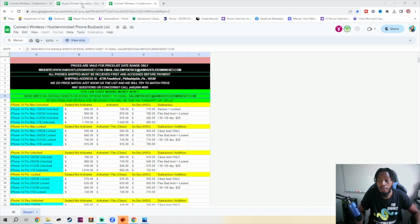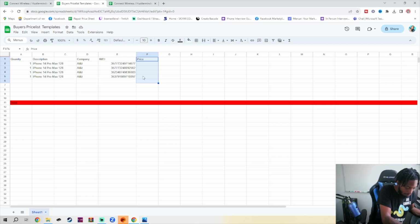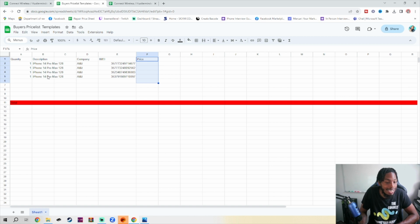So we have a buyer's price list template that you're going to be able to get. It asks you the quantity, description, company, and the IMEI, and you leave the price column blank because the buyers are going to fill this in, okay? So let's hypothetically say that you are trying to sell us 4 iPhone 14 Pro Max 128 AT&T, okay? And let's just hypothetically say these are the IMEIs.